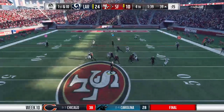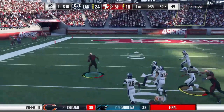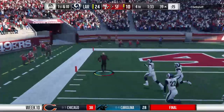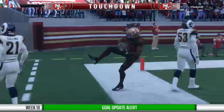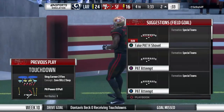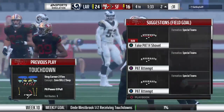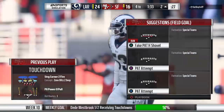They go play action here on first down. Firing quickly here, and that's complete. Touchdown, 49ers. Okay, game on. Don't go anywhere yet. You got a one-score game now. Probably going to rely on the onside kick coming up. Yeah, they have to. It's not a high-percentage play, but it's better than not having a chance at all.